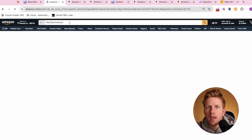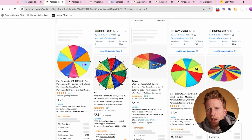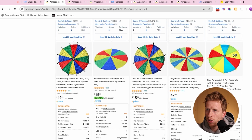Now, I think all of these are going to look exactly the same, which they do, which is music to my ears. Because if everything looks the same and you can come in with something that looks different, look at all of these, right? If you imagine you had a different design for the top of this parachute, it would immediately stand out. So when everything looks the same, that's actually a really good thing for you.